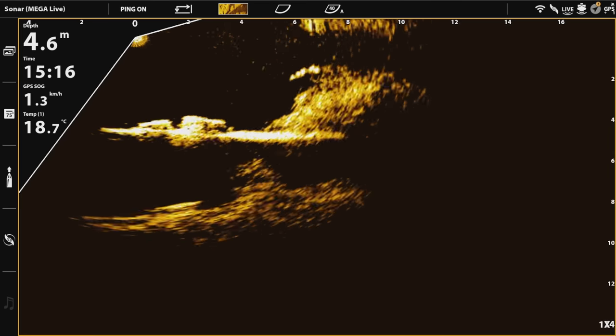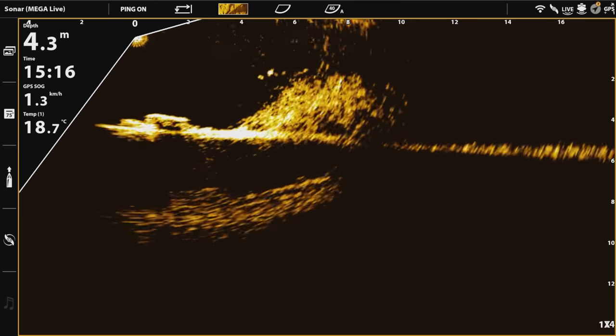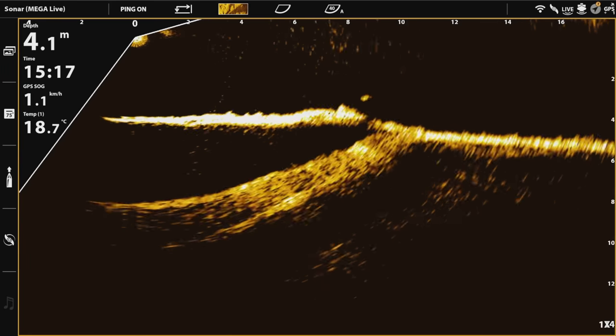There's like, we call it a Christmas tree, a pine tree. So what you can see now on the MegaLive is actually the tree and some small fish behind it. The small, I think it's perch over there. Over there we spotted a pike, which is behind the tree, probably stalking the perch. So let's see if we can get it.